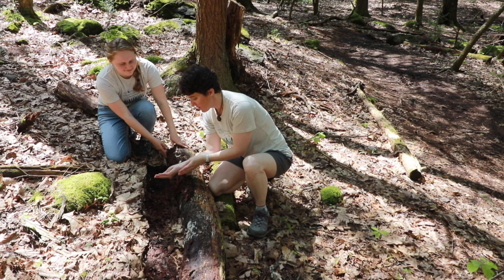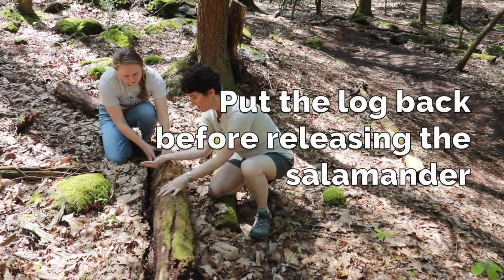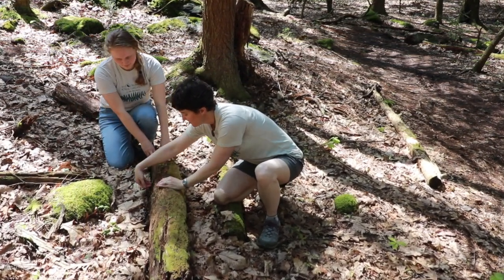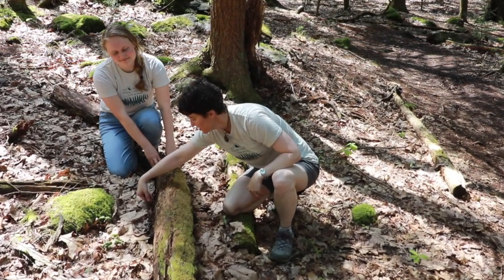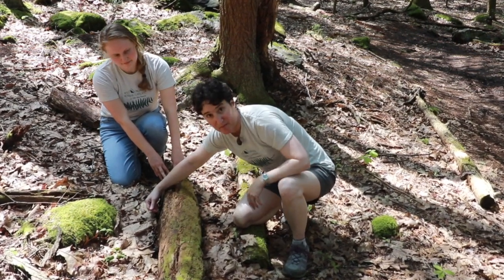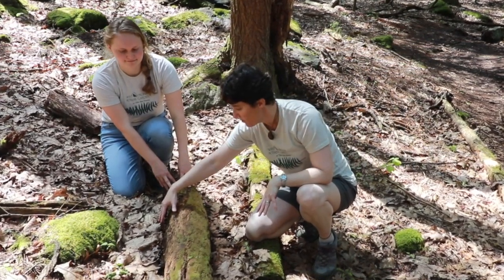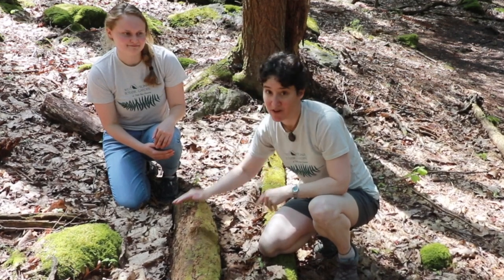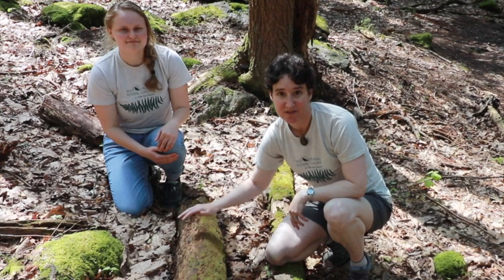Now, I'm going to put him back, but what you need to do first is put the log back, and then you can put the salamander next to the log. If you don't pick it up, you just want to make sure that the salamander is away from the log before you roll it back so you don't squish it. It's very important to put the salamander back right where you found it because they're actually territorial. This is its home, and it will live here its entire life. If you put it back somewhere else, it'll be really confused. So make sure you put the salamander gently back right next to its log so it can go home.